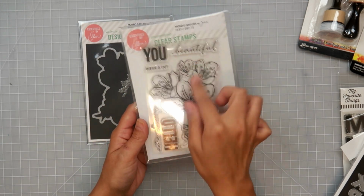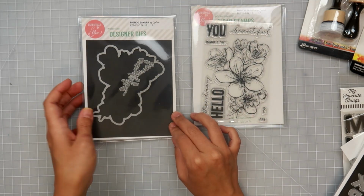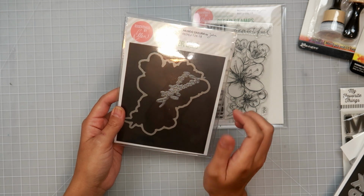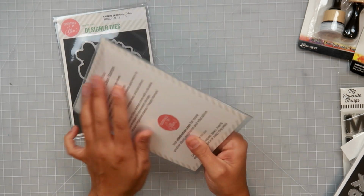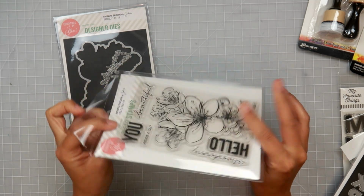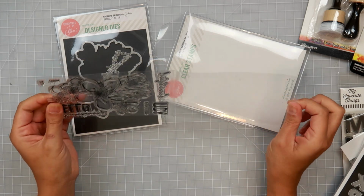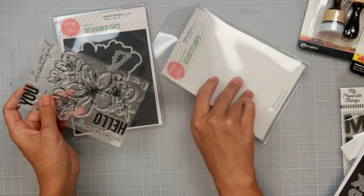You can mix and match the different words to create your own sentiment, and then also the die, it cuts around the flowers, and then these really intricate words. One says beautiful and the other says wonderful. And I really like Ellen Hutson's packaging because it's already the really thick plastic packaging, and then the two pieces that hold the stamp together are connected, which I really like. So just wanted to point that out.